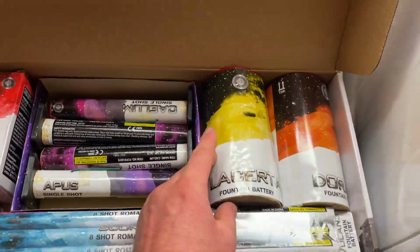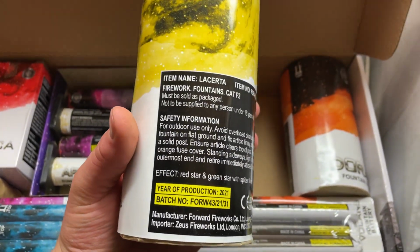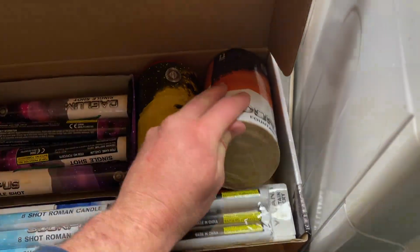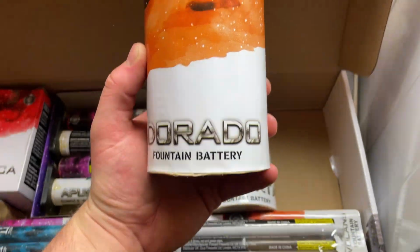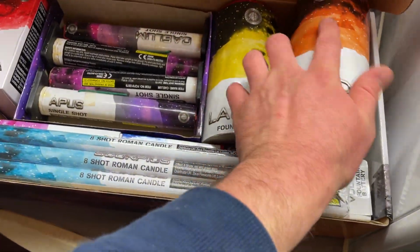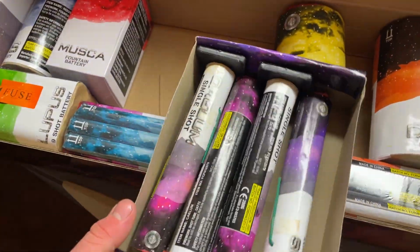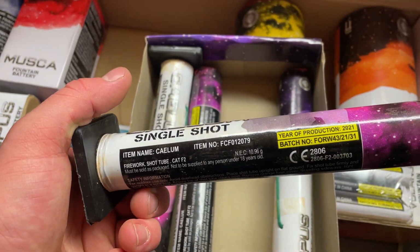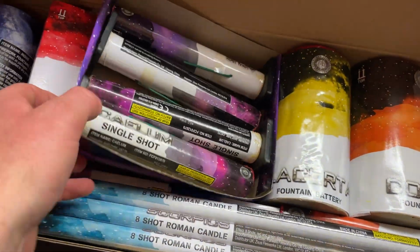So yeah, you get a few battery fountains in here. 30 grams of NEC in this. Red, green stars, and a star with spider flower. And then we have Dordo, I don't know how to say it, no idea. Another 30 gram fountain, with red, green stars and pine leaves. They're a nice little touch, this box as well. You get a nice little box in here with 4 single shot tubes, which is a nice touch. 10.96 grams in each of these shot tubes, so they're a decent NEC for a selection box. I'm not sure if they have a break or not, but we will see when we fire it off.